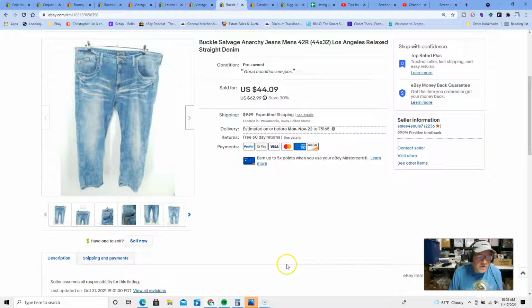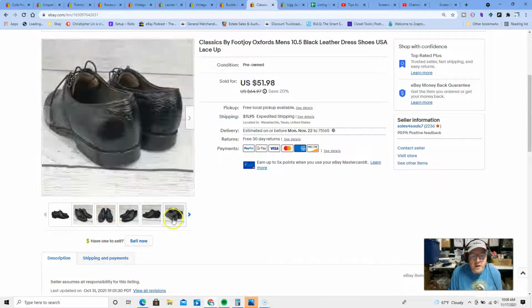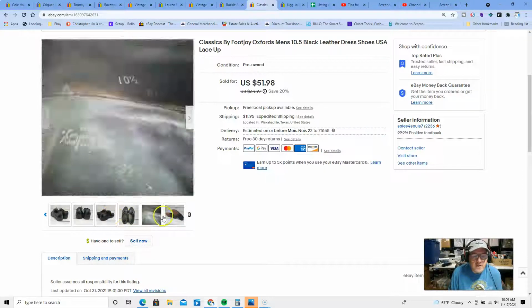All right, we only have 2 left. Let's go ahead and get up to the second best sell of the week, or now the week of the day. Here we have FootJoy. This is a pair of classics by FootJoy. These are Oxford dress shoes, casual shoes, made in the USA. Now, usually FootJoy is known primarily as a golf brand. I also am looking out for the FootJoy Polo golf shirts. And usually when I find FootJoy in a shoe, it's usually a golf shoe. These were not golf shoes, as you can see by the bottom.